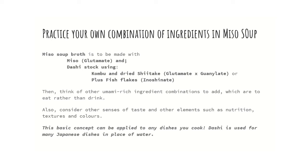Now you know how umami works in principle. So let's put it into practice. I chose miso soup for you to exercise your umami techniques on. Miso soup represents the principle of umami because miso soup broth is already made from dashi stock with miso, which is already packed with umami. Then other umami-rich ingredients are added onto this miso broth, which are to eat rather than drink.